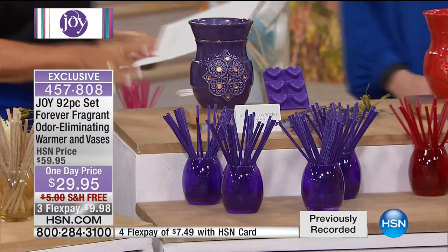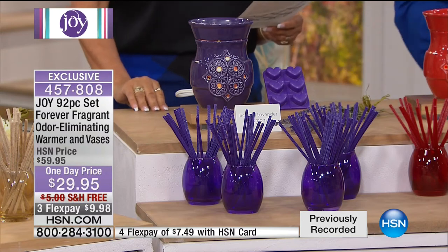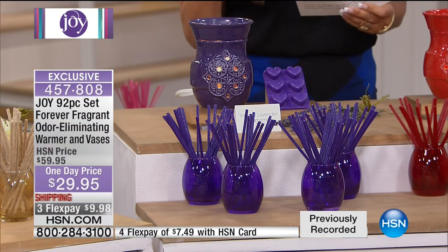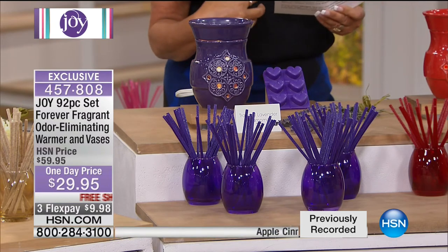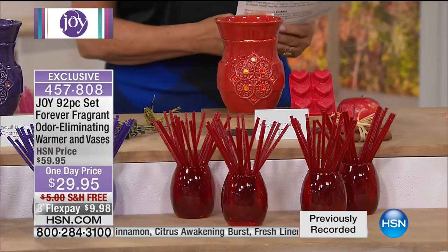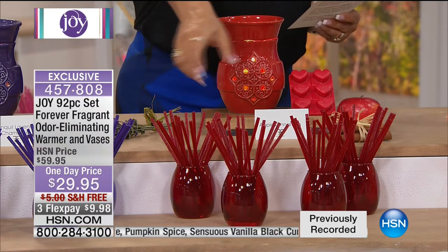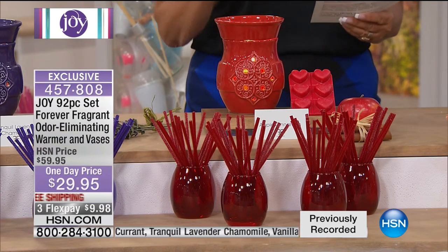And then we have, oh boy, I don't know how you're going to pick. Just pick one, or two. Tranquil lavender chamomile. This is so pretty, in the purple, everybody, with chamomile and lavender, real and made from natural oils. It's absolutely beautiful and sensual musk. Okay, next. Oh boy, we are going to get crazy now. How about apple cinnamon? Remember, you're getting the wax warmer, the wax melts, and all the glass vases with the Forever Fragrant. It's a 92-piece set, your house is going to smell so odor-free and fresh, I can't tell you.